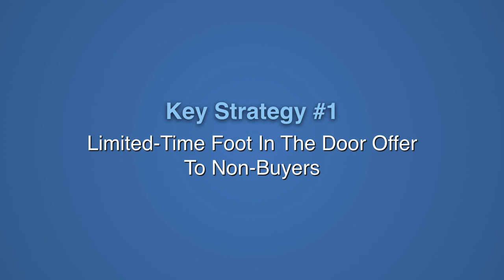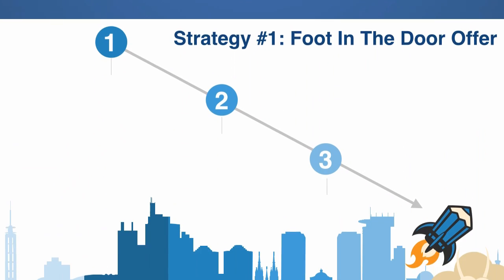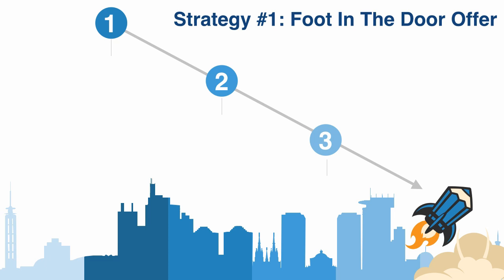Basically, a foot in the door offer takes people who haven't bought yet and puts a foot in the door, just something easy for them to do business with you, right? So the first step of this is you have to re-engage the non-buyers. So you have all these people that you should be building an email list, right? So you have all these prospects that haven't done business with you.